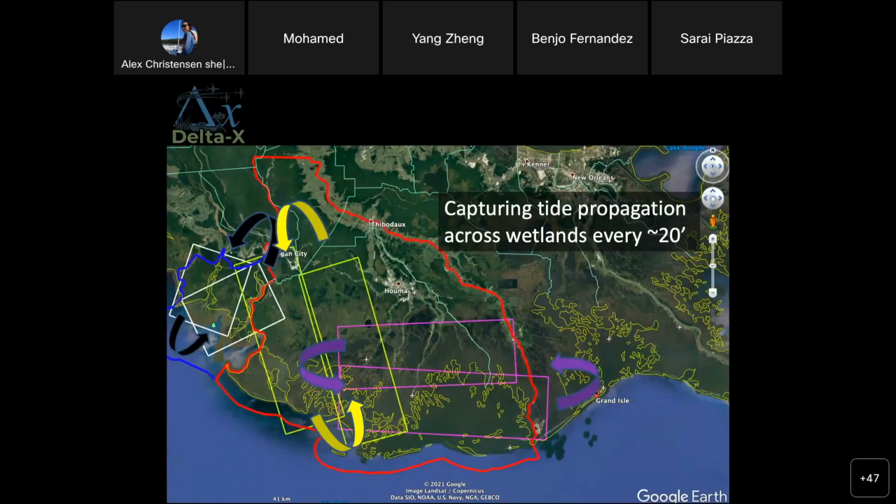So while we're making these measurements in situ, we collected airborne data. Here is one of the coverage from UAVSAR. UAVSAR flew in what we call a racetrack pattern. So it went around and around, trying to capture the tide as it came in and out of the system. Each of these flights lasts about 5 hours, which is pretty good to catch this tide propagation.